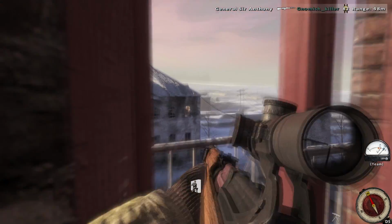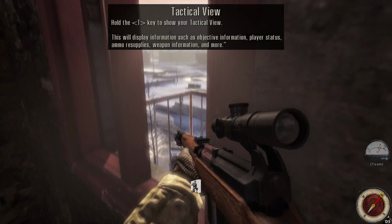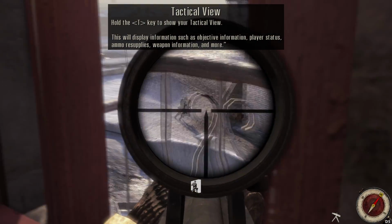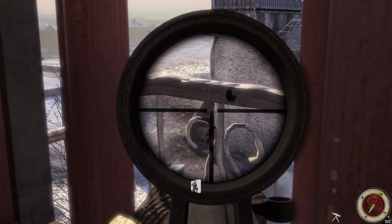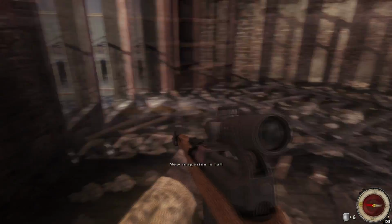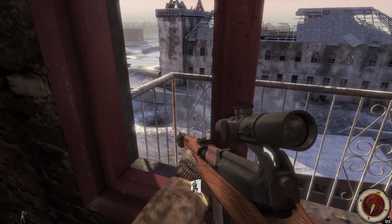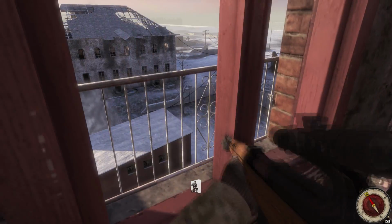But let me know down in the comments if you like the scope for the MKB. But again, the AVT, that scope is wonderful, and it's a super effective scope. It's a super effective way, you can do it all. The AVT is just the all-around best gun in my opinion if you're elite assault.